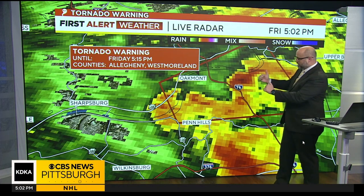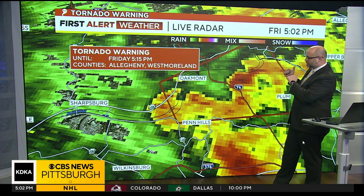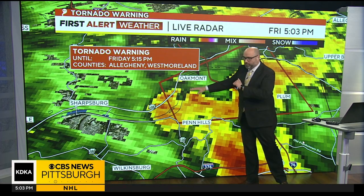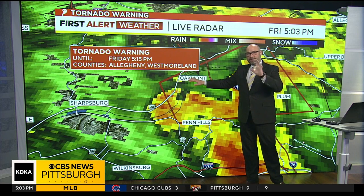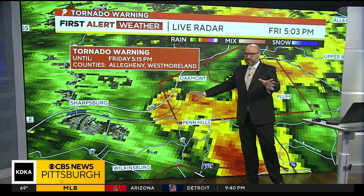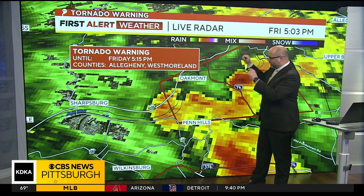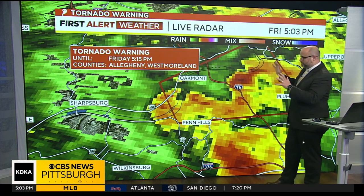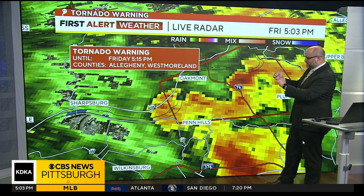This storm continues to move eastward. Right now, Penn Hills is sort of in the thick of it. The worst of it is just south of Oakmont. Now, if you are in Oakmont, wait this one out in the lowest level of your home. I know it might just be lightly raining over you right now, but this storm is very, very close to your area. Wait it out in the safe spot, the lowest level of your home, and just wait a couple more minutes as this one passes east.